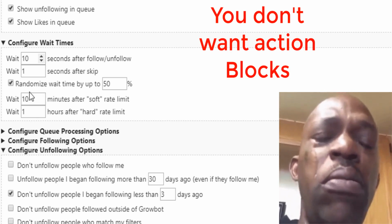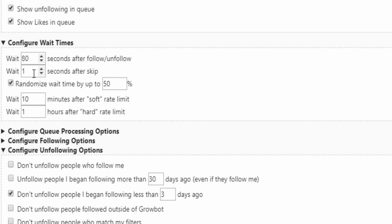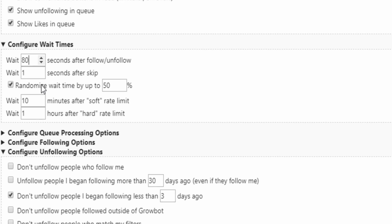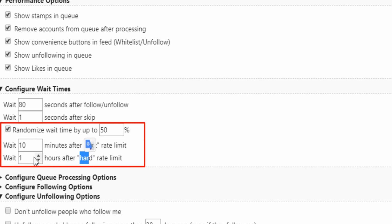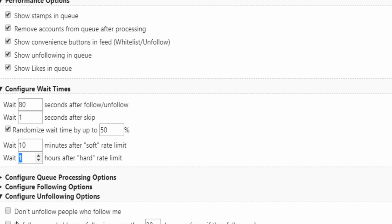So what I do is that I usually go with 80 seconds before the next action. That allows me to have enough time to follow the next person and wait again to follow the next person. And I randomize by 50%. If I receive a soft limit, then I wait 10 minutes before the next action again. If I receive a hard limit, then I wait 1 hour before I start again.